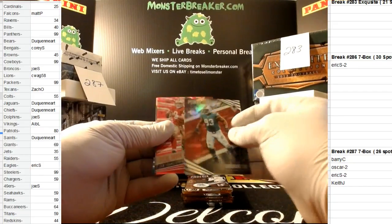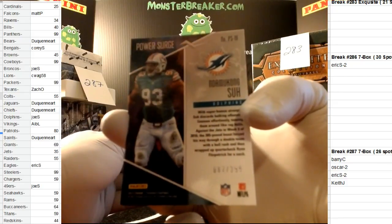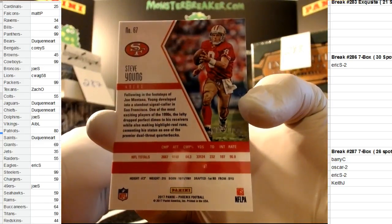Power Surge, Namakasu for the Dolphins. Number 87 of 299. Steve Young for the Niners, 87 of 199.